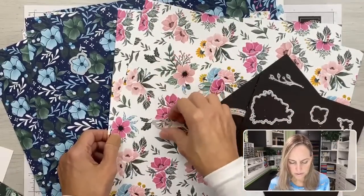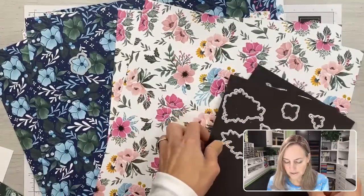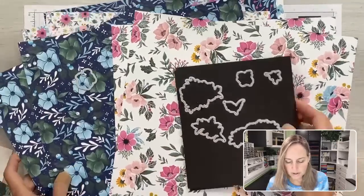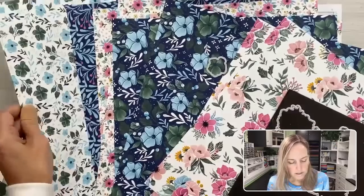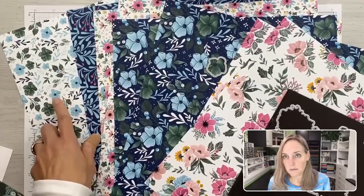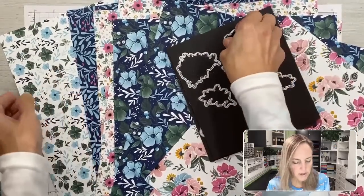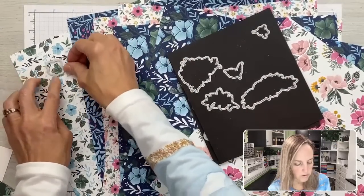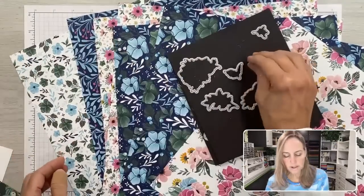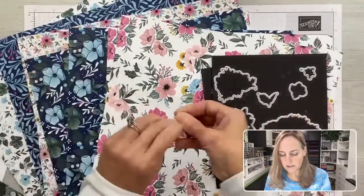I haven't played around with these, but I didn't notice that any of the other frame pieces work that way. I even tried this smaller one, which I thought would have worked on this sheet, but this one is a little bit too big. Well, let me try this one. I didn't try the green ones. No, I don't think so. It's a different shape flower. So yeah, there you go. But it's kind of fun that you can die cut those flowers.